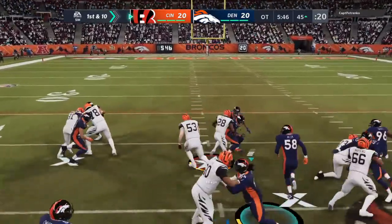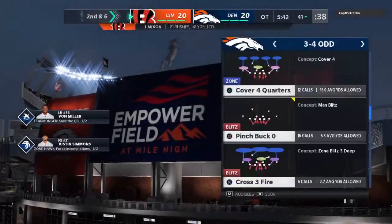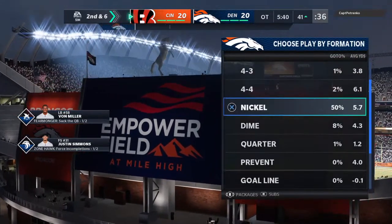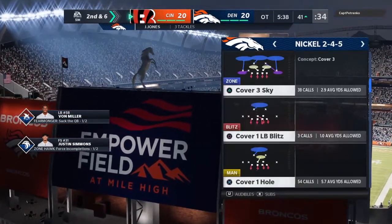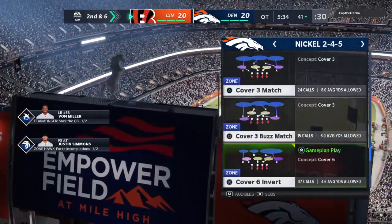So a 1st and 10 now in Denver territory at the 45-yard line. They'll run on 1st down. Mixon, and this winds up a gain of 4 to the 41. Brandon, all things considered, they have to feel pretty good about getting that type of a gain, considering the blitz that they just had against them.